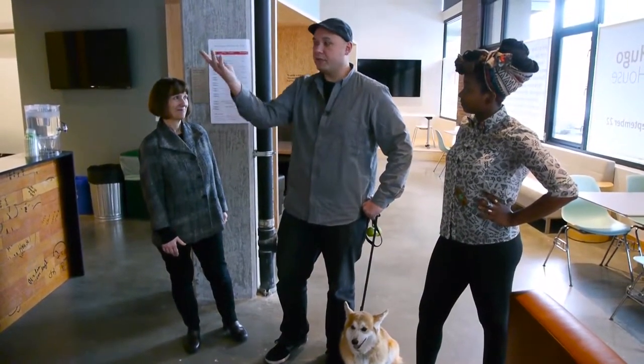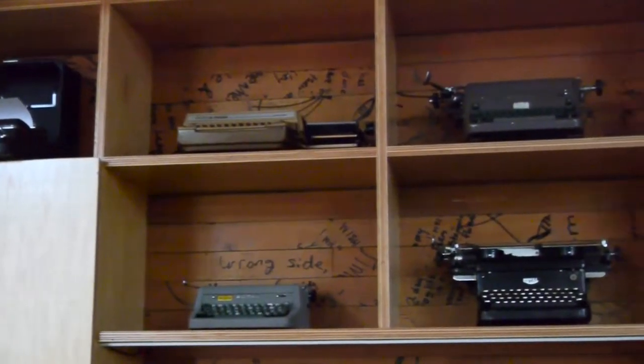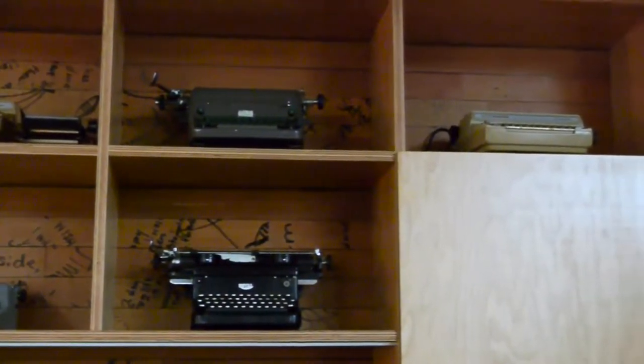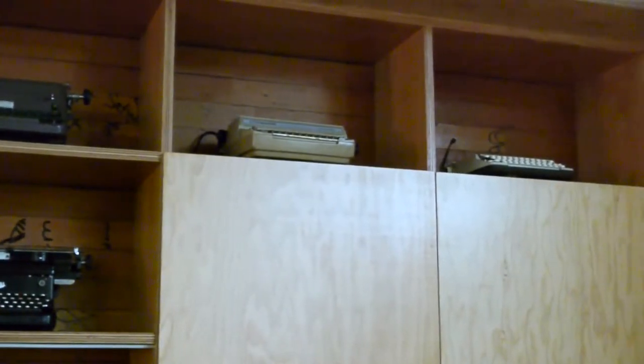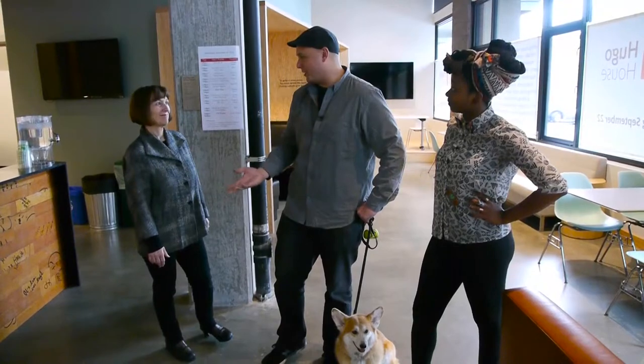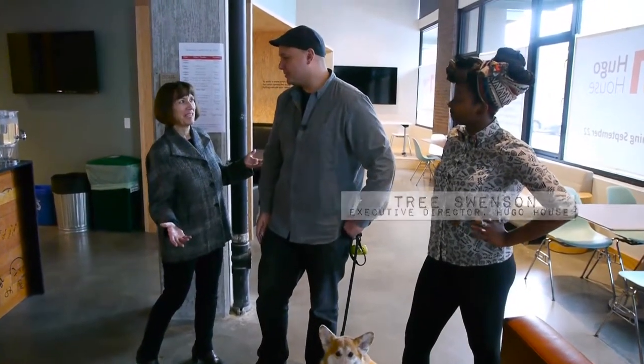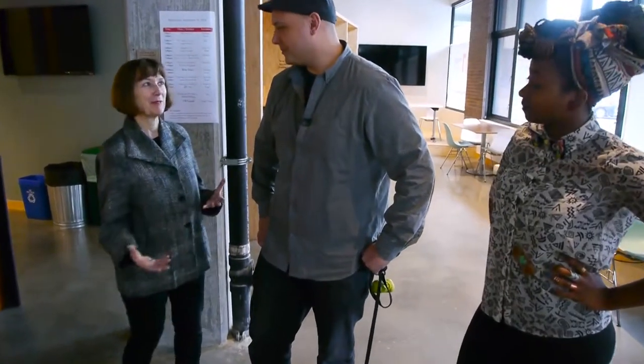Another thing that we've done is we've incorporated our old typewriter collection into the space as well. So you can see this whole area is dedicated to the process of writing. And when you walk in, I think it really feels writerly, don't you think, Tree? I think so. I think the writers I've talked to have said they feel it when they come in. This is a place for writers.